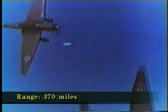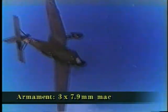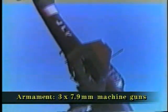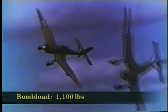In spite of the Stuka's ungainly appearance, it handled well. Its controls were light, and for its size, the aircraft was very maneuverable. Cockpit visibility was excellent, but compared with single-seat fighters, the two-seater Stuka was slow and poorly armed.